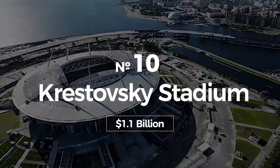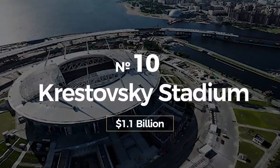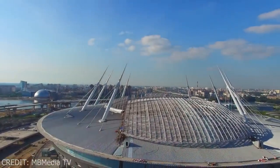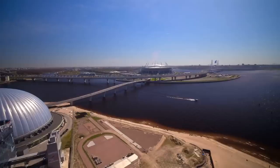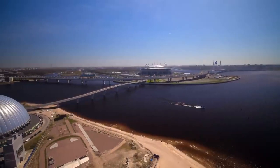Number 10. Krestovsky Stadium, Russia, $1.1 billion. Krestovsky Stadium in Russia has a pretty high-tech infrastructure. It even has a hot air inflated membrane structure on its roof that can melt snow in winter. Better known as the Gazprom Arena, Krestovsky Stadium is located in St. Petersburg, Russia, on Krestovsky Island.